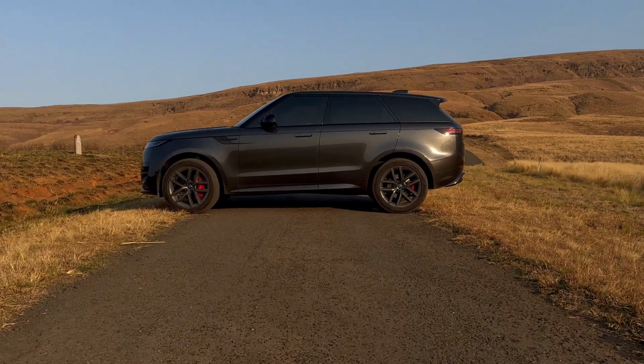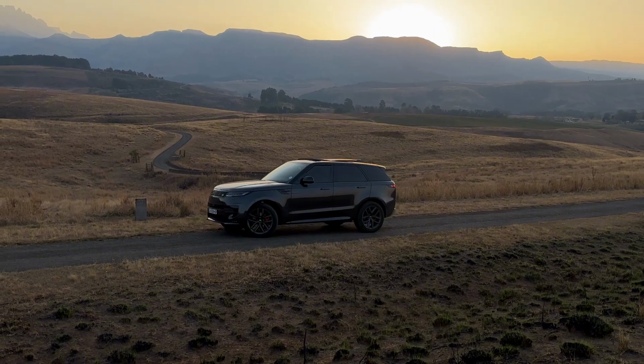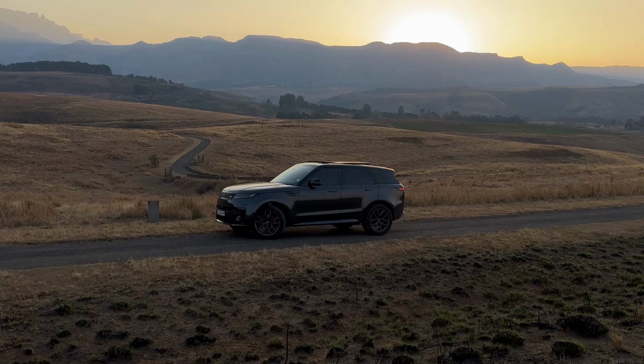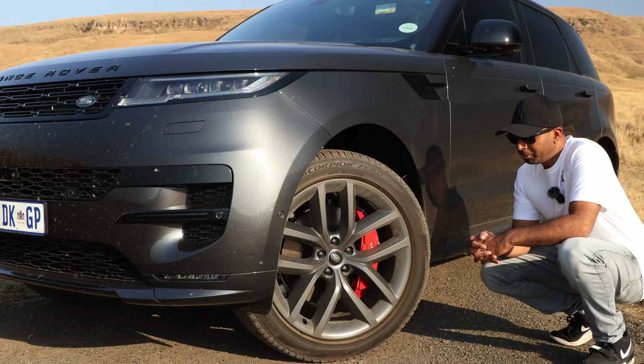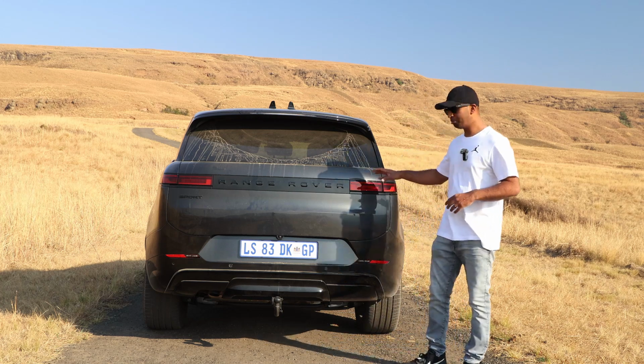The ride was great. I don't really love 22-inch rims on these SUVs, but honestly, in this car, it looks absolutely amazing, and your ride is not compromised at all. It's a really beautiful ride, great suspension on this vehicle, and even with these massive wheels, you don't really notice it much.